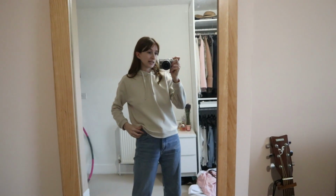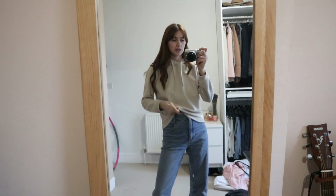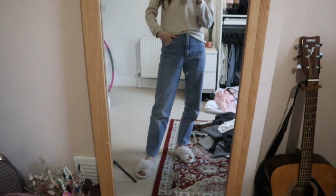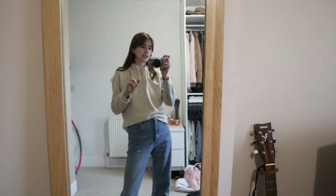Today's outfit is a pretty casual one. It is Sunday, bank holiday Sunday, so literally we left the house, we just did some food shopping. I'm just wearing a cozy hoodie and then my dad jeans and some slippers. I did wear a better outfit when I left the house, but it's just ended up as this. So right, let's try on the first thing.